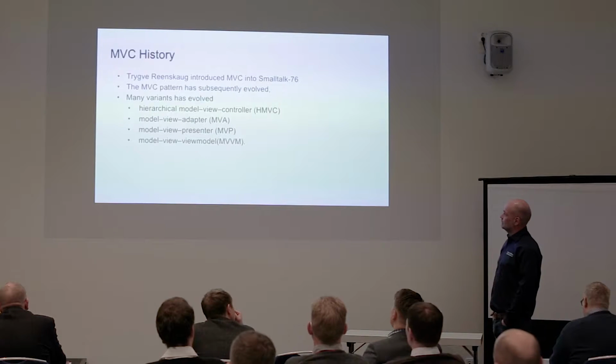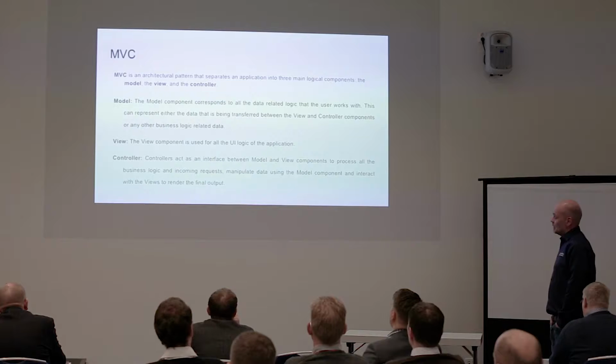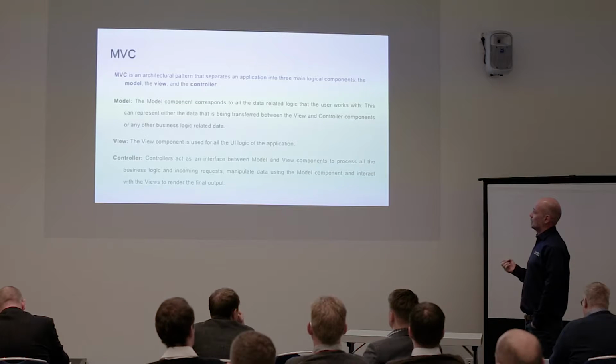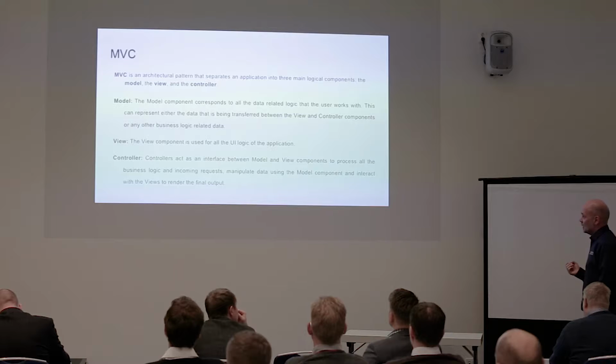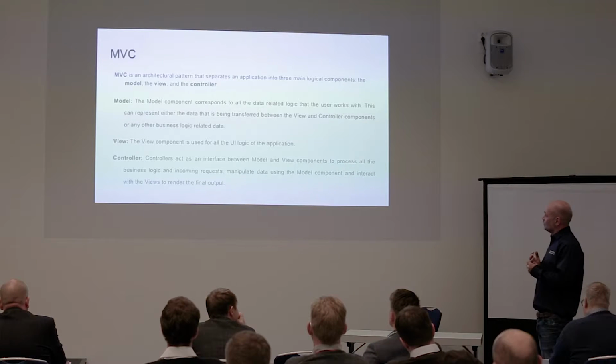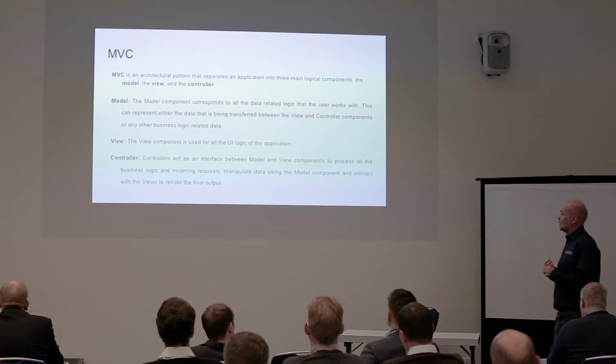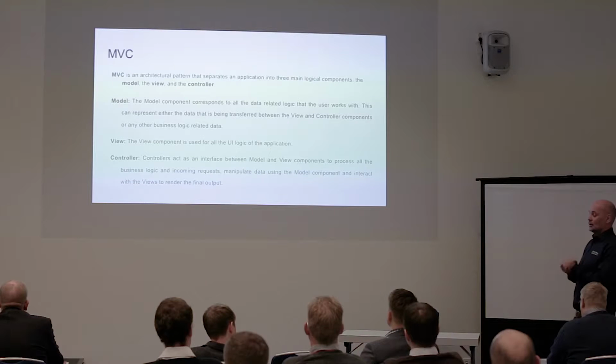Next one, please. You can see that it's made for separation of concerns, basically. You have this model component that is holding all the data that the worker should work with. So that's where the data is held between the view and the controller. The view will then use this data to show in the UI for the application, and the controller is the in-betweener that can process and apply business logic to the data based on what's actually happening, manipulate data using the model and interact with the view, so the final render will happen. That's MVC, how we see it.